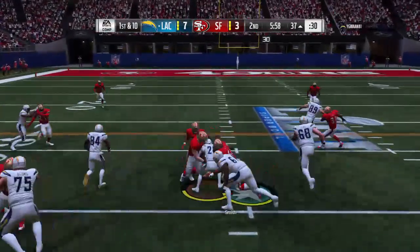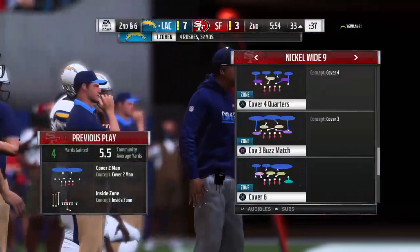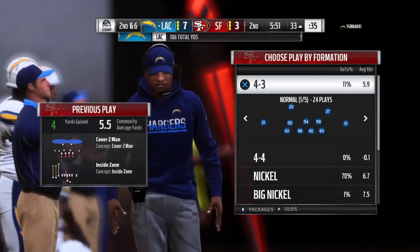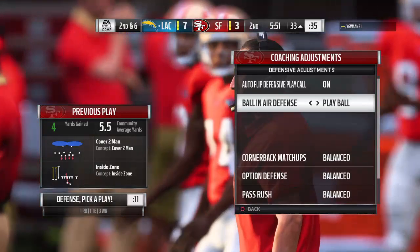They'll run it now out of the gun. And he'll be taken down at the 33, a pickup of about 4. I call that play a success. A nice inside run sets up a very manageable second down. A very solid gain on that play.